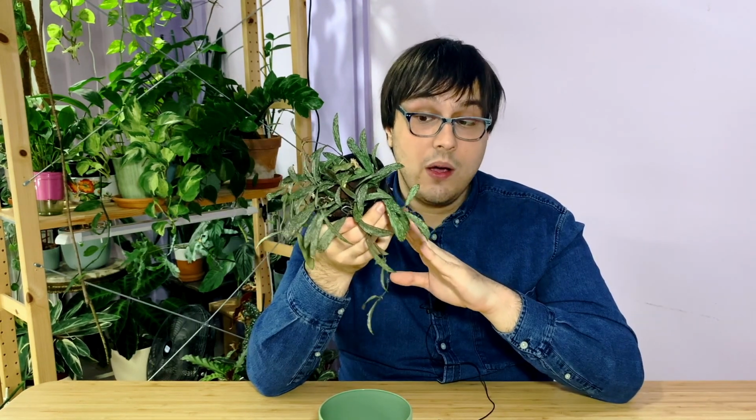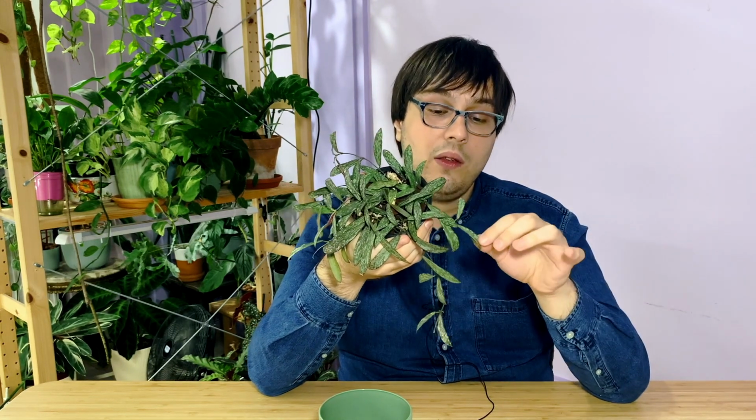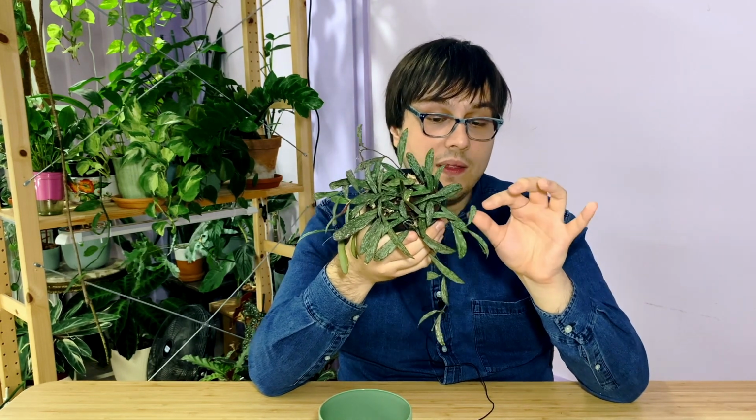When I pot my Hoyas in the mix that you can see here, so it's bark and a bit of sphagnum moss, I give them water every 4 to 6 days. And I will quickly notice if I miss a watering that they will start to look a bit dehydrated. I do understand that some people don't have time to water their plants every 4 to 6 days, but I'm telling you how I grow my Hoya.